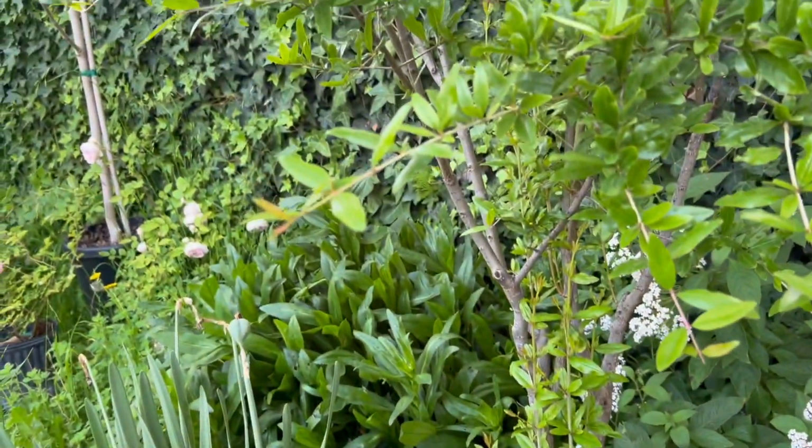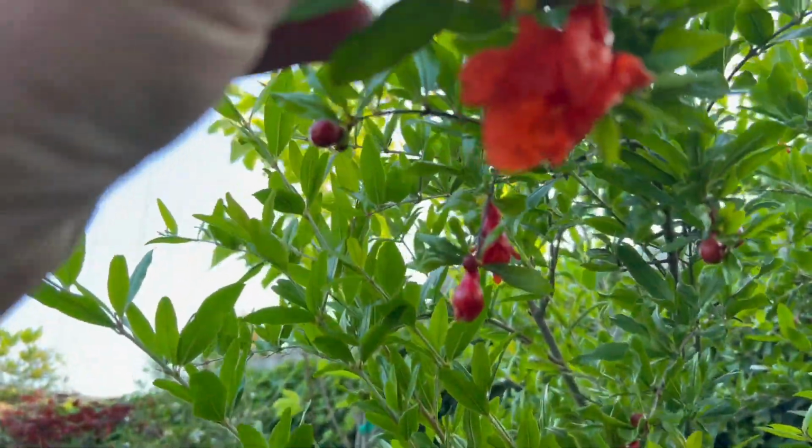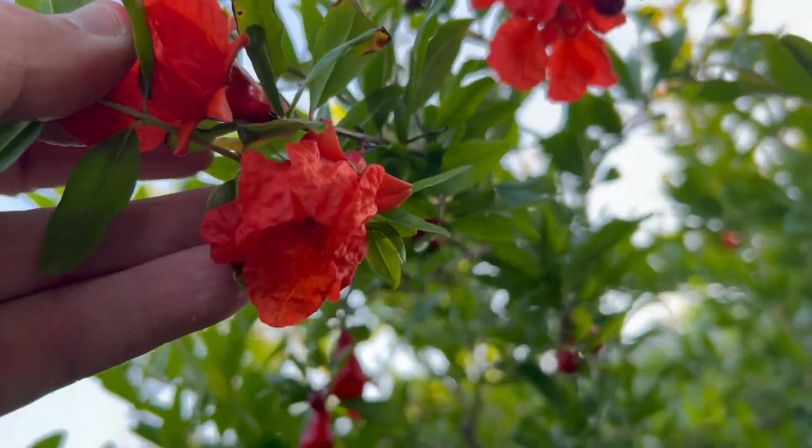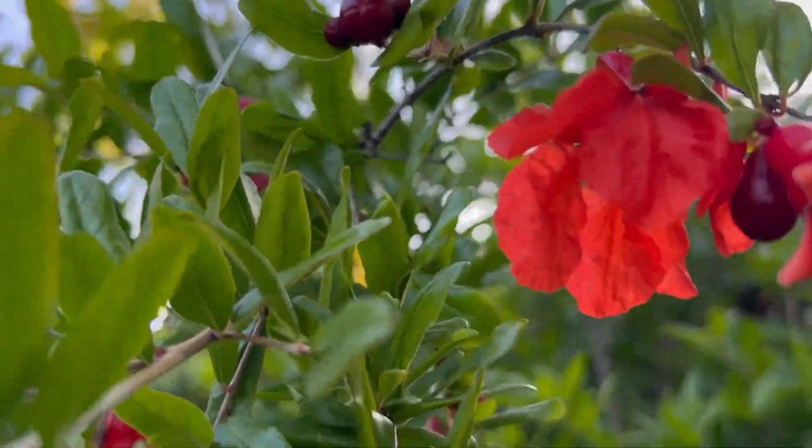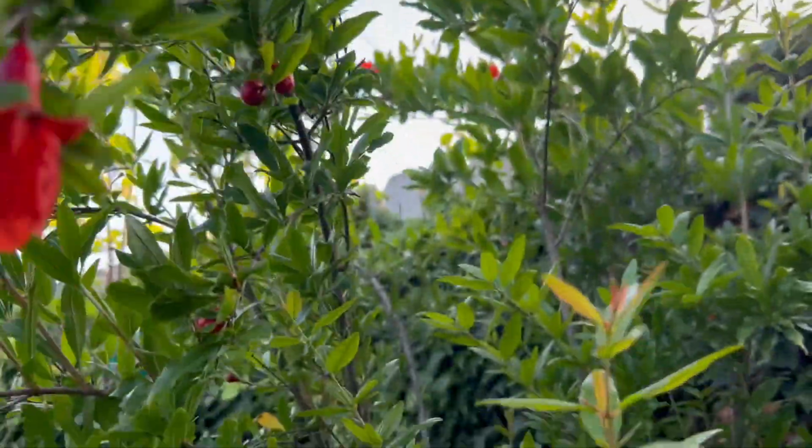Looking up ahead, we've got some blossoms here on the pomegranate. And I can't wait to see if those will fruit.